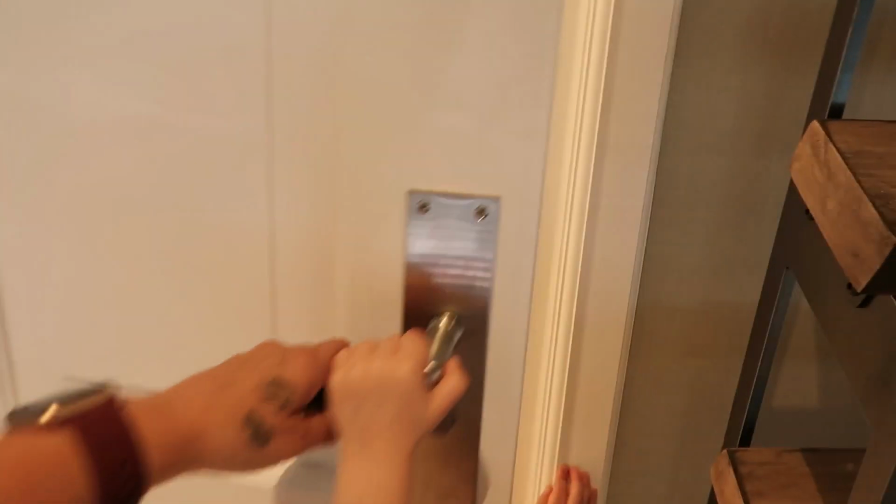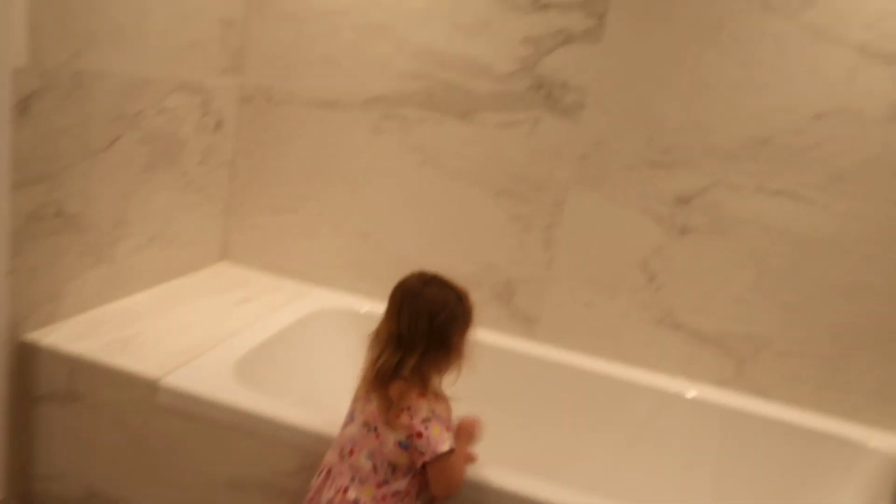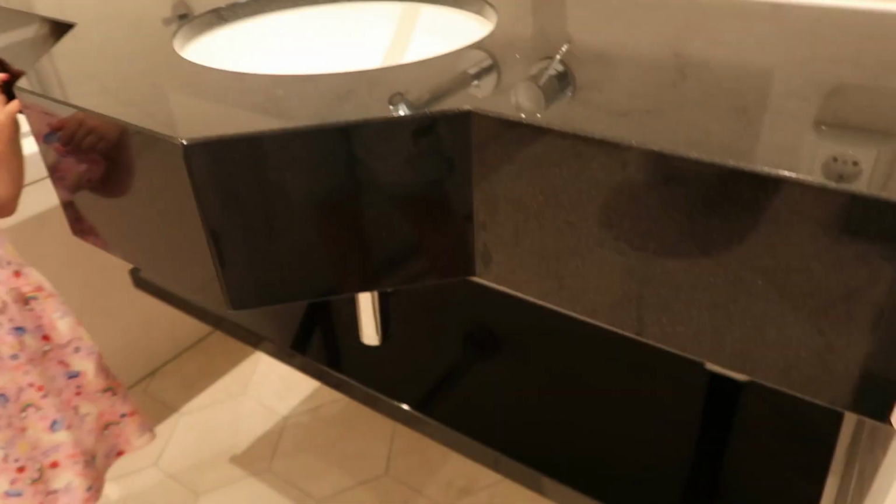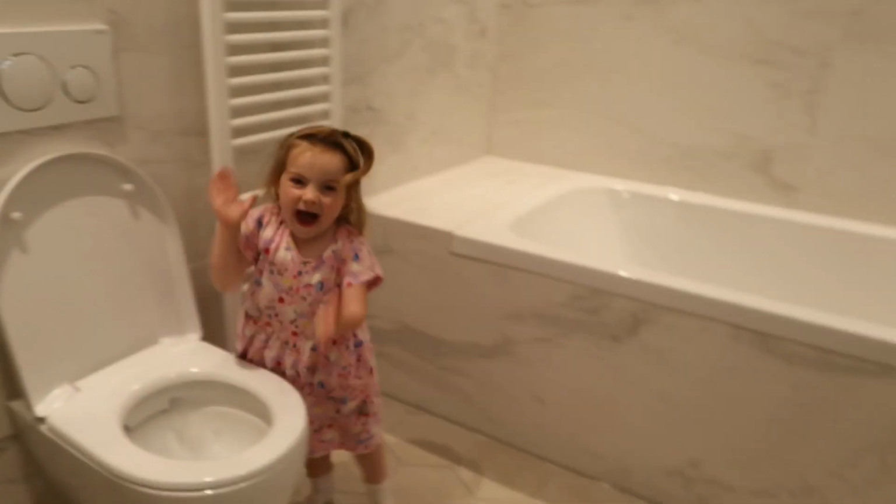Look at this, it's just unbelievable. It is literally amazing. So, we have a bedroom in here, and a toilet. Bathroom, which is beautiful, really, really lovely. And a toilet, which Holly's going to now flush.